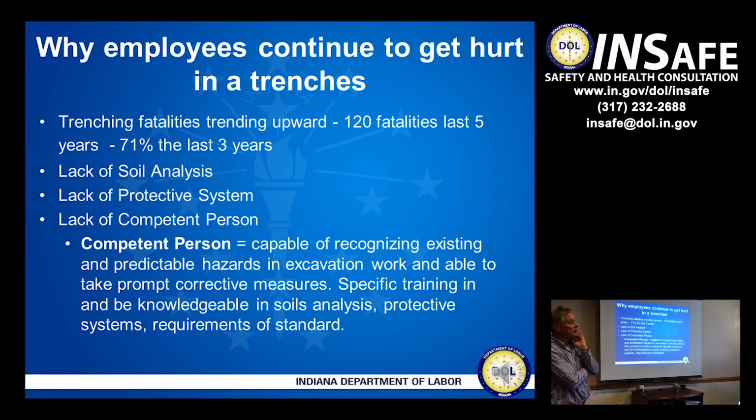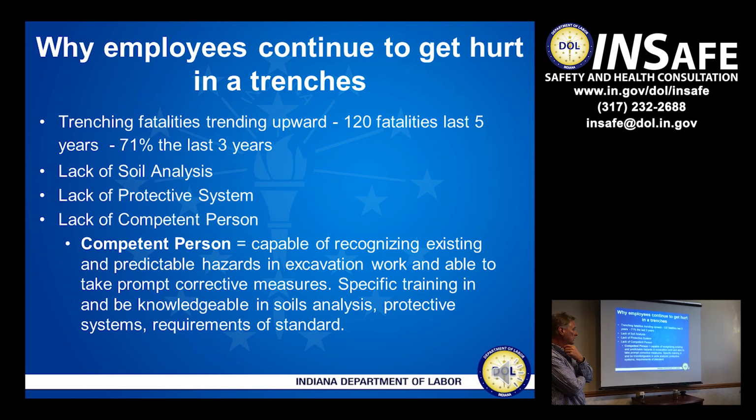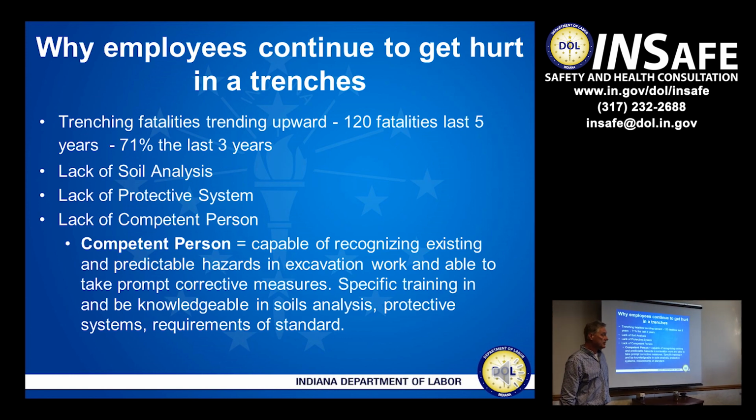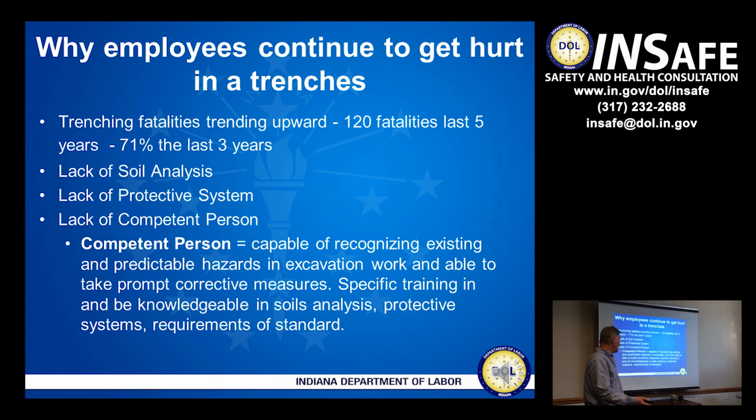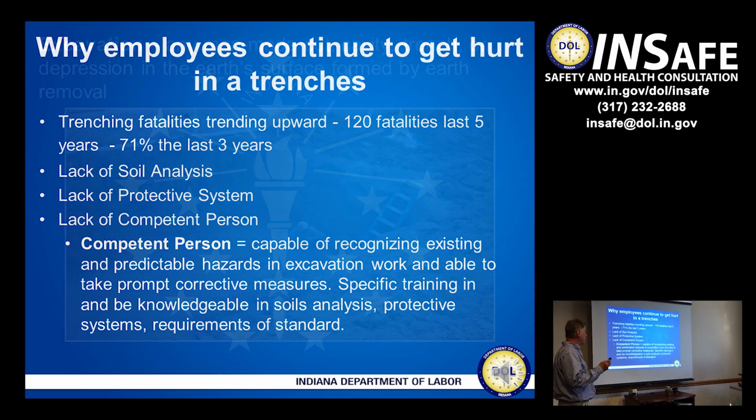You're not doing a soil analysis, there's a lack of a protective system, or there's a lack of a competent person. OSHA defines a competent person as one who's capable of recognizing existing and predictable hazards related to excavation work, and one who can classify soils and protective systems properly and knows the other requirements of the standard.